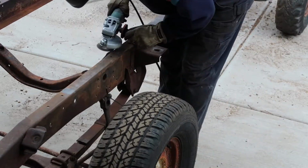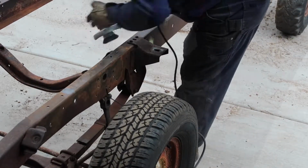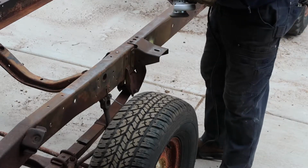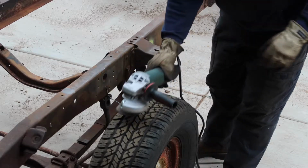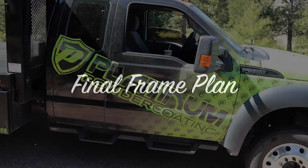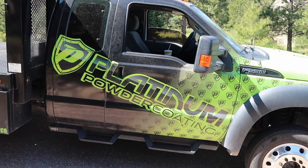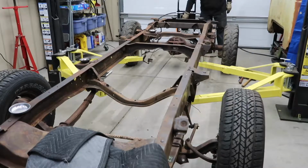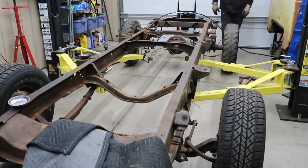After a few hours, we said, "Selves, you'll be in a rest home before you finish this." So we put down our grinder and called one of our local sandblasting companies. Platinum powder coating was very helpful and gave us a very reasonable price to pick up, sandblast, and deliver our frame back to us. We took off all the suspension parts and got the frame ready for pickup.